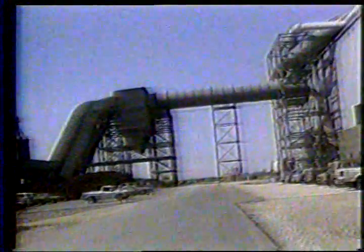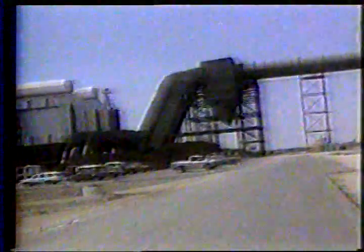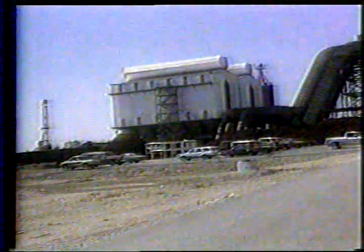It's nothing more than a giant vacuum cleaner where we pull the dust through it and pull it out of the air. It's a very clean shop. If you look outside the bay, you'll see virtually no dust outside this bay.